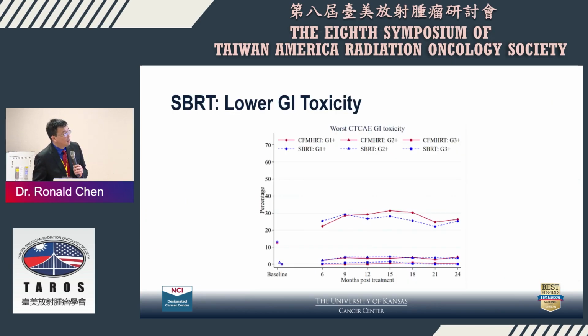Here is a plot of the GI toxicity, so bowel toxicity. And what you see here, this is grade 1 bowel toxicity. This is grade 2 and grade 3. Actually, what you see here for grade 1, which is about 30% of patients, the red arm is actually the IMRT arm. IMRT in this trial actually had higher grade 1 toxicity, and SBRT had lower grade 1 GI toxicity. Grade 2 and grade 3 were the same.